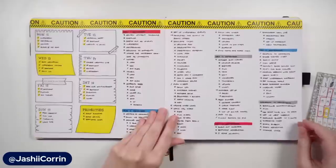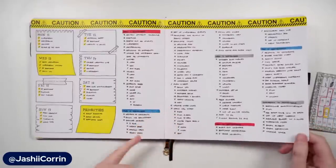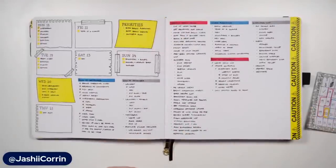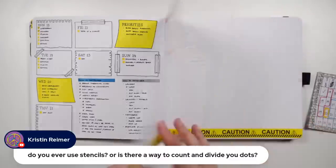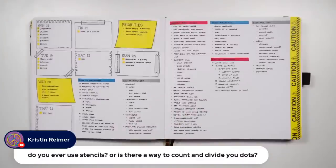Using an A4, that's big. Let's see. Do you ever use stencils? The only type of stencil that I typically use are the circular ones, because I can't draw a circle to save myself. But let's see, do we have a stencil as a way to count and divide your dots?